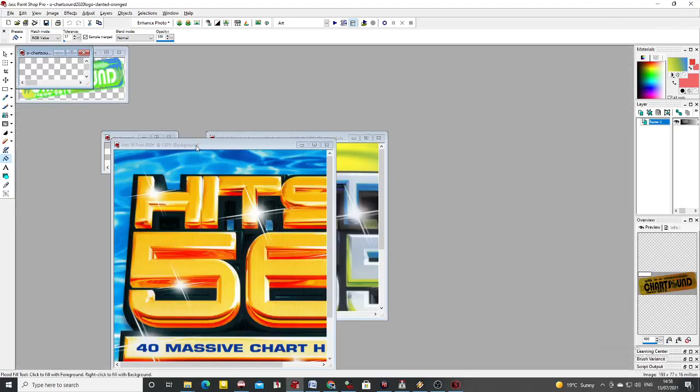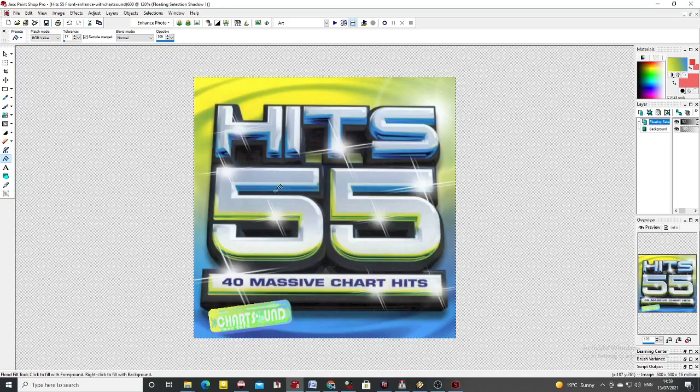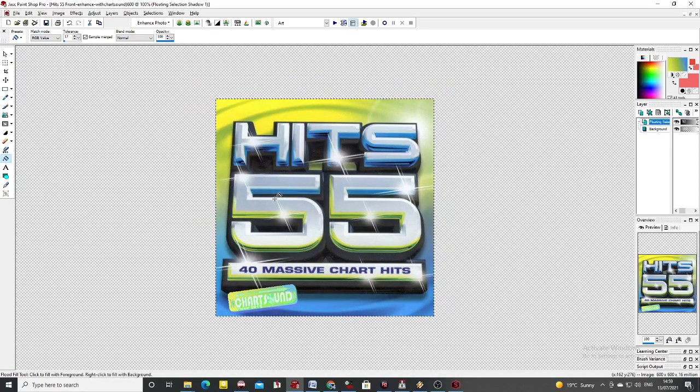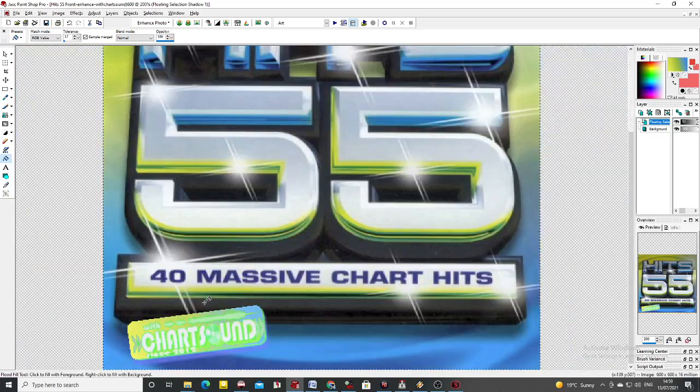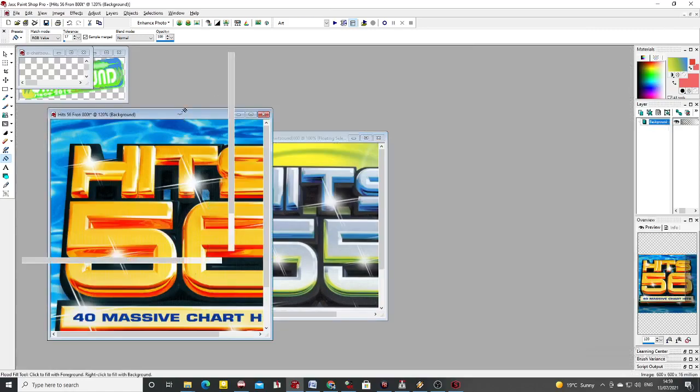So what you've got is that the overall colour scheme of Hits 56 is sort of bluish to orange or yellowish orange. And on this one I managed to get that greenish yellowish blue thing represented in the chart sound logo there, so it nicely blends in. So for 56, what are we going to do?